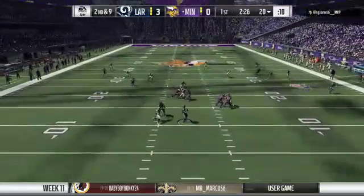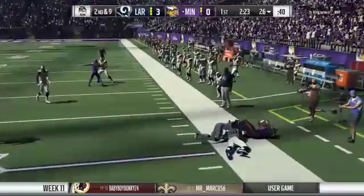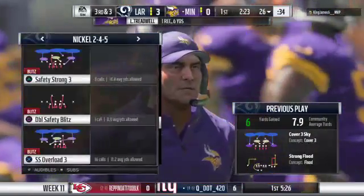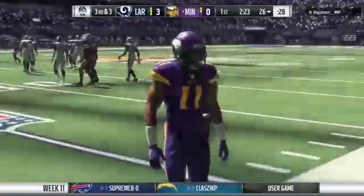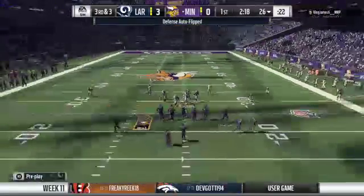Now a 2nd down throw for Cousins. Caught on the right side by Treadwell. And he'll get this up past the 25 before he's out of bounds. 6 yards is the pickup, and that'll lead to a 3rd down. And on 3rd down, a nickel formation here defensively.